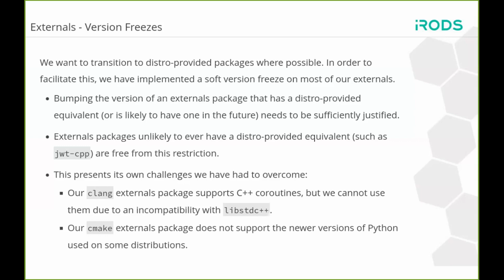For example, our Clang externals package supports C++ coroutines, but we can't use them because of incompatibility between Clang 13 and libstdc++. And our CMake externals package does not support the newer versions of Python used in some distributions.